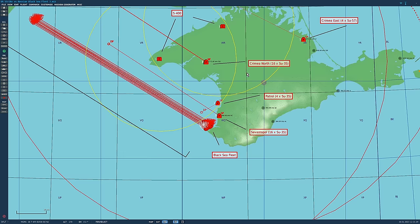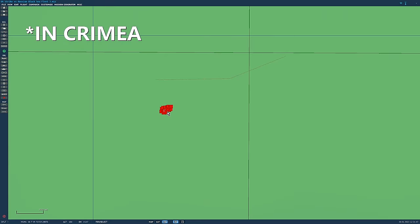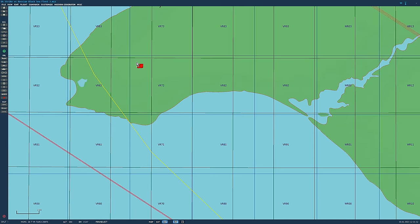For now, next, two large S-400 sites here and here in Crimea. I've modeled them on the largest S-400 site that I know Russia has, so they are very large, and we'll have a closer look, but all of those launchers there are Tell A's and Tell B's.